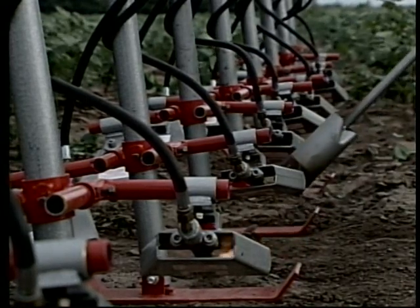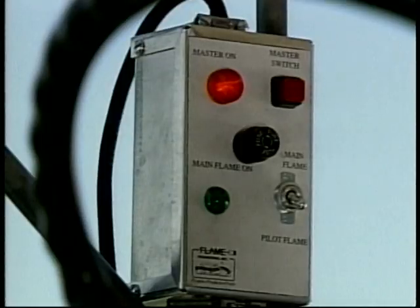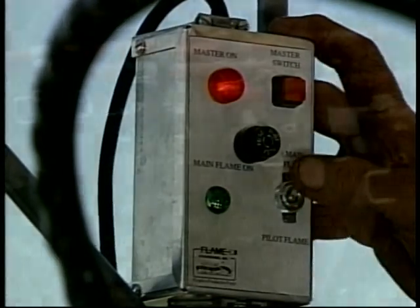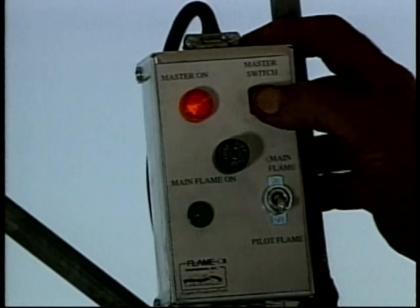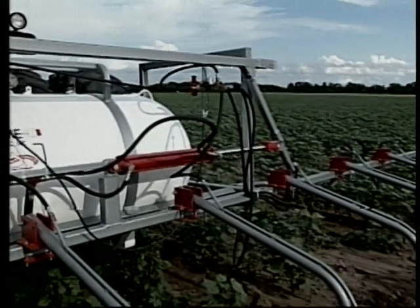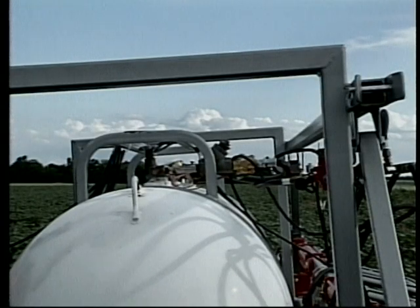Once the torches are lit, the operator simply positions the unit for flaming and switches from the pilot setting to the working flame. The operator enjoys full safety control from the driver's seat, as the unit can be completely shut down with the flip of a switch. The propane tank and controls are protected by this roll bar and roll cage. And the unit's quality construction means low maintenance too.